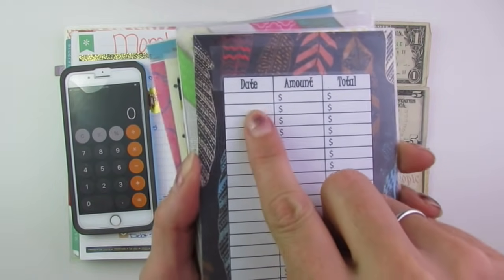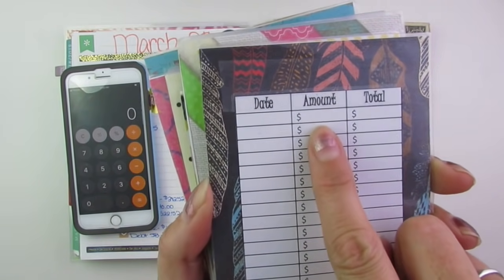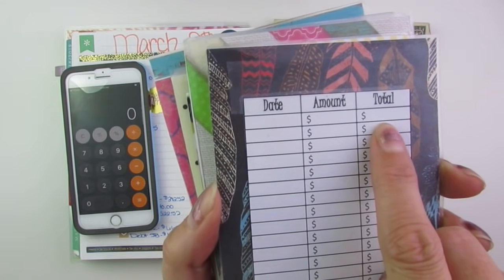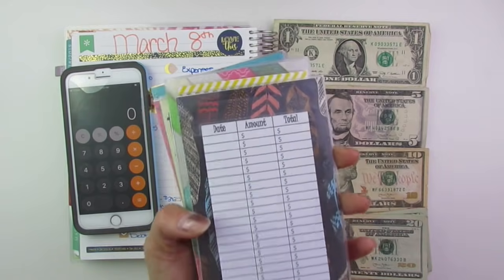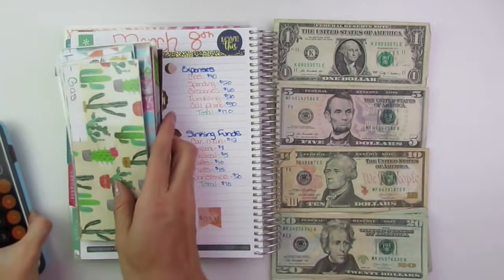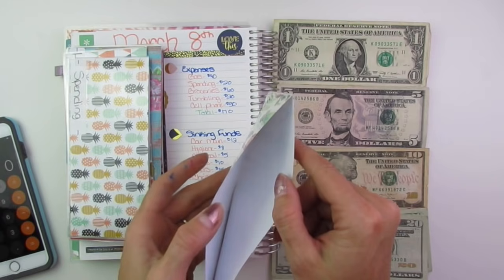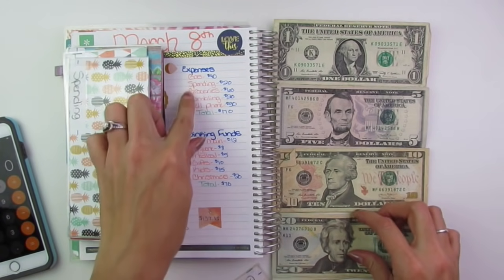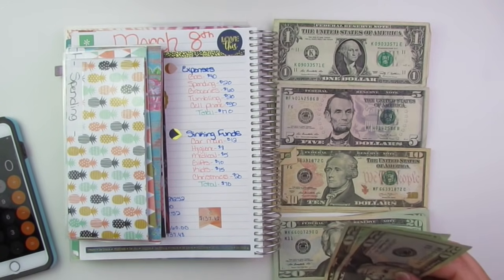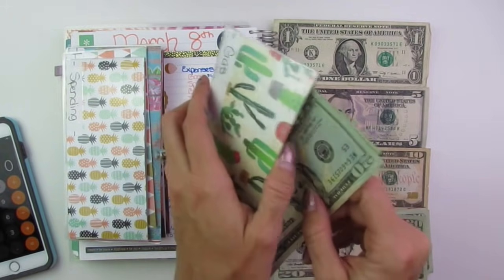I'll just write the date that I'm putting money in or taking out, the amount that I'm adding or subtracting, and then what the total in the envelope is. That way I can keep track visually to see how much is in each of these envelopes. So I thought that would be fun. We will get started here. Gas has nothing, and that's another thing. Gas spending and groceries usually do not have anything left in them by the time I get to Friday. So we will add $40 into gas.